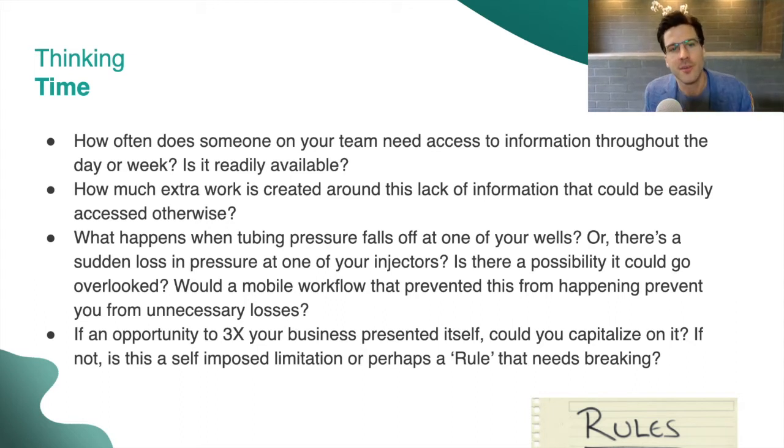If you had a system that not only constantly monitored the thousands of data points in your operations, but could also send you a text message or an email if one of these instances occurred, would that be valuable to your operations? Finally, if an opportunity to 3X your business tomorrow showed up on your doorstep, could you capitalize on it?